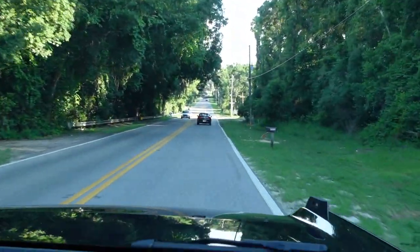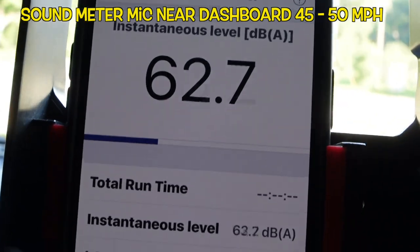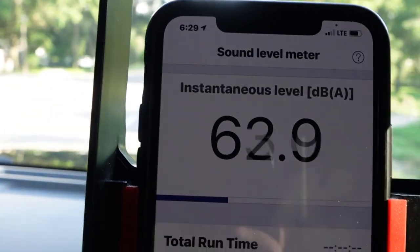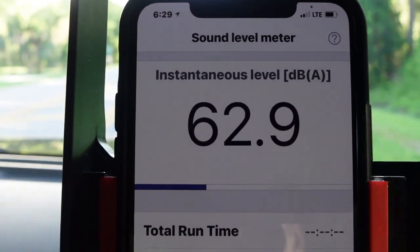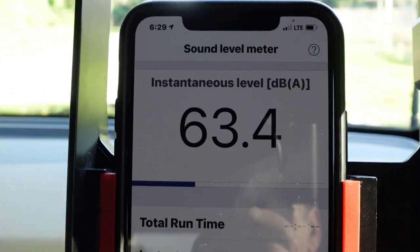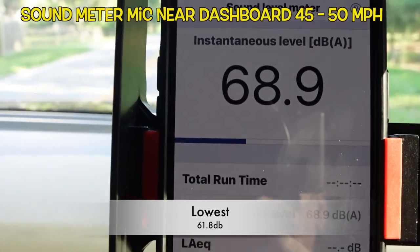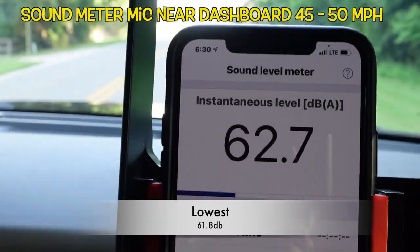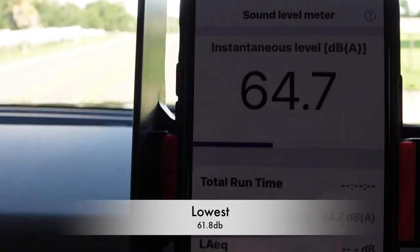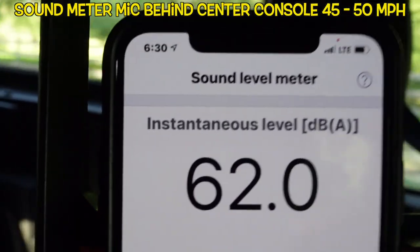Okay, we are at about 45 miles an hour. That's not much different than being on the highway. And of course, it's fluctuating because it's hearing me talk. But the highway was 70, and here we are on a local road, and it's about 63 or 64. The meter is in the middle of the vehicle.